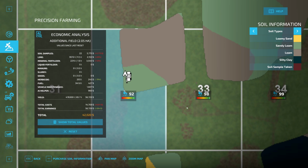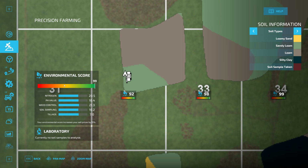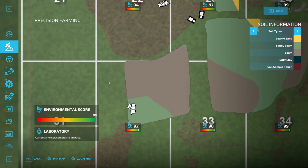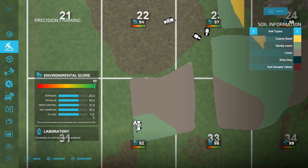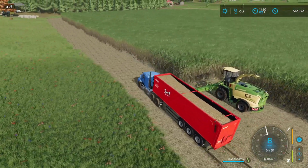What's the last total for? I forgot now. Tillage. This was direct drill, I do believe. So why am I getting a bad tillage score in that one there? Yeah, I don't know. Doesn't matter though, because our overall score is 99 and we got the max 15% bonus when selling items. So we'll be doing that very, very shortly.